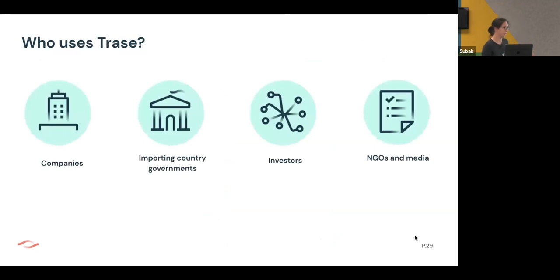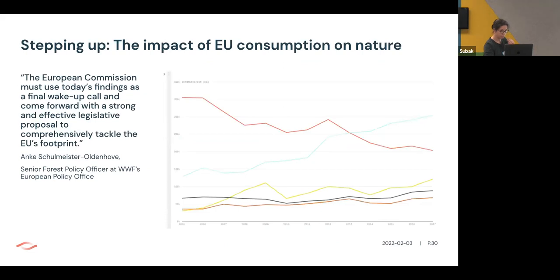So who uses Trace? I've shown you some hopefully interesting insights, but how is this data being used? So it's being used both on the enabling side to support public sector, private sector investors, banks, companies who've made commitments to remove deforestation from their supply chains and financing. And it's also being used by accountability groups to hold them accountable for their impacts as well. So media, civil society. I'm just going to give you a couple of examples of these as well.